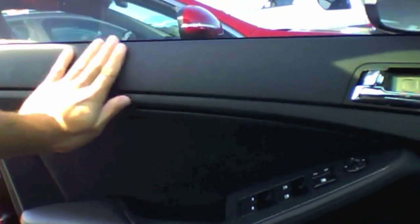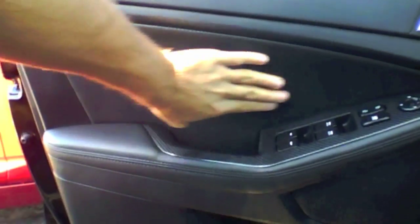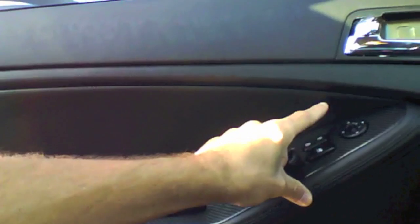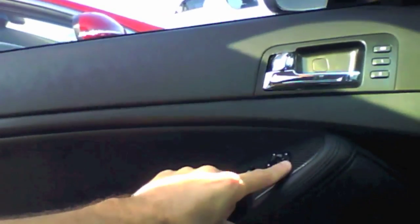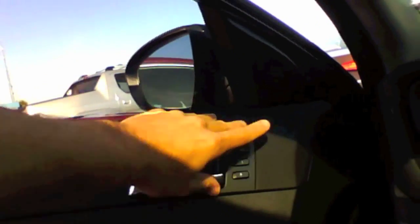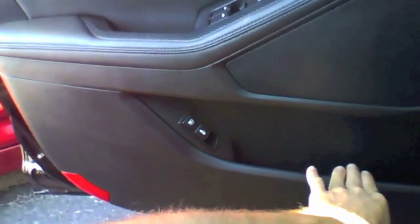Soft touch materials throughout. More vinyl, padded vinyl right here. Armrests, nicely soft. Power windows, and both front windows do go down automatically. Window lock, power door locks, power mirrors. You have the chrome door handle and memory seating. Once you go down below to the lower sections of the door panel, hardens right back up to the cheap stuff again.